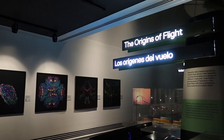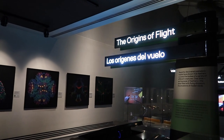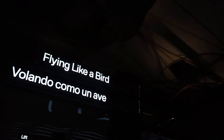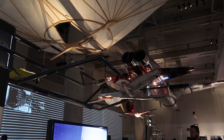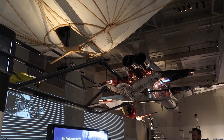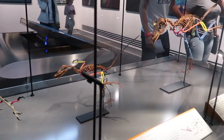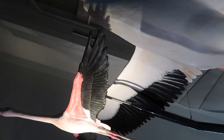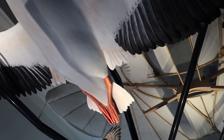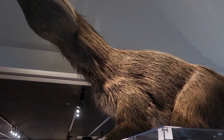This exhibit is called Feathers to the Stars. And it starts out with the origins of flight. Flying like a bird. Humans were inspired to fly by birds and flying creatures. Here are skeletons of modern birds, early birds, and dinosaurs. Birds fly using their breast muscles. And when they're going long distances, they use wind currents to help them. This is a model of a feathered dinosaur.